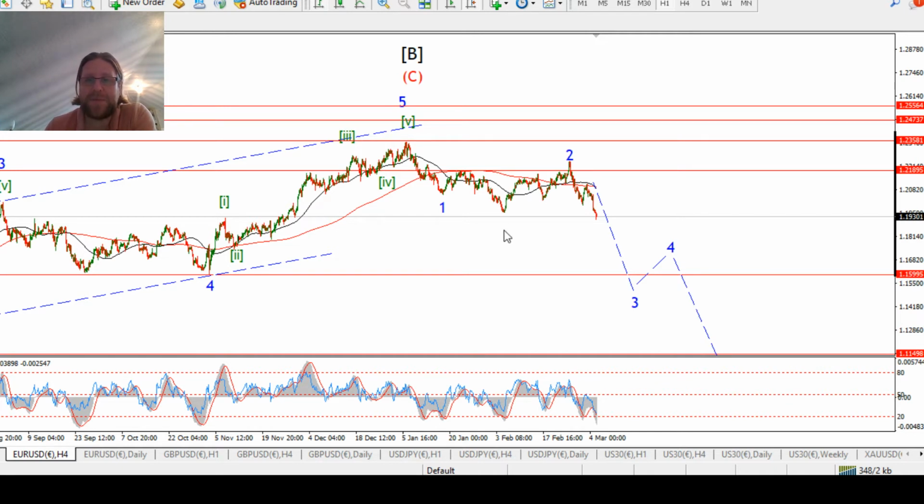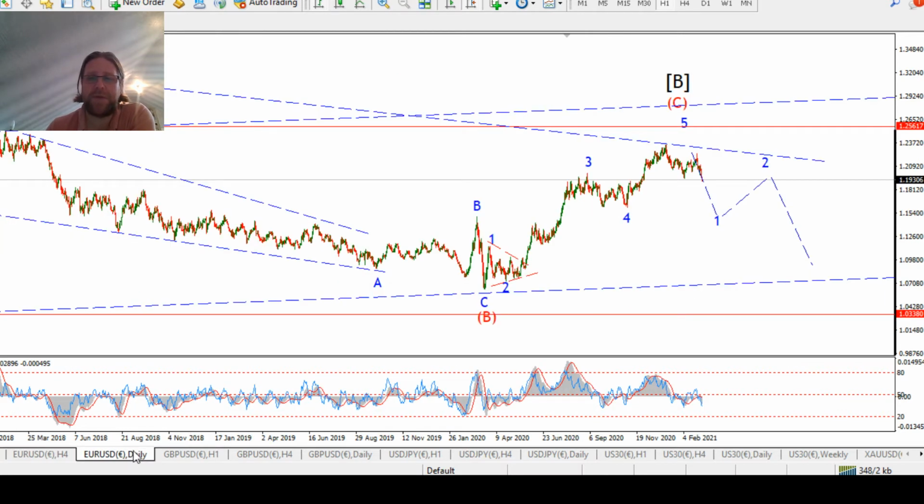Keep things simple. Keep it simple, stupid. So a complex three-wave correction in wave 2, and then we head down into a five-wave pattern lower in wave 3. See, even if we get a five-wave decline, it still suits both ways of looking at this. Either a flat correction lower or an acceleration into a third wave. So given the fact that we have a pretty overextended rally in euro dollar, I'm still leaning on the idea that this is a beginning of something bigger.